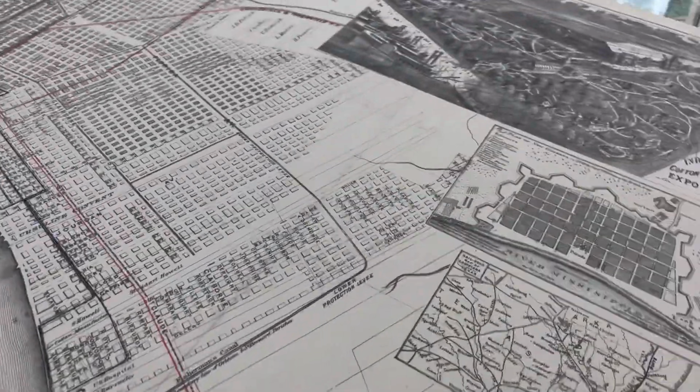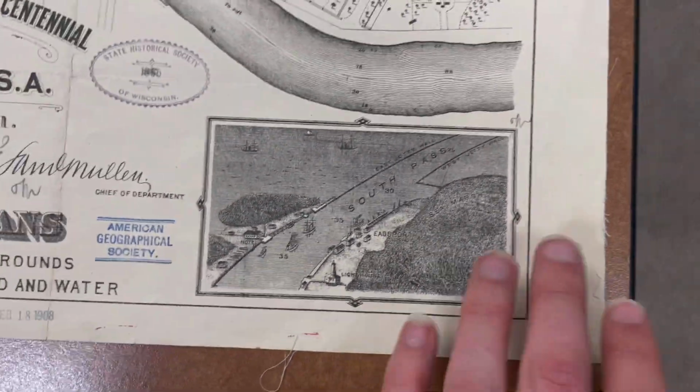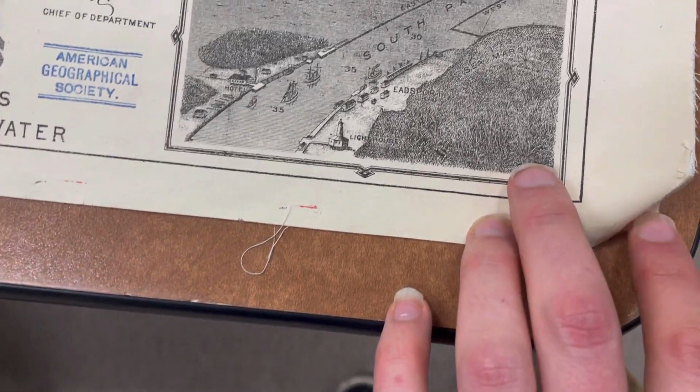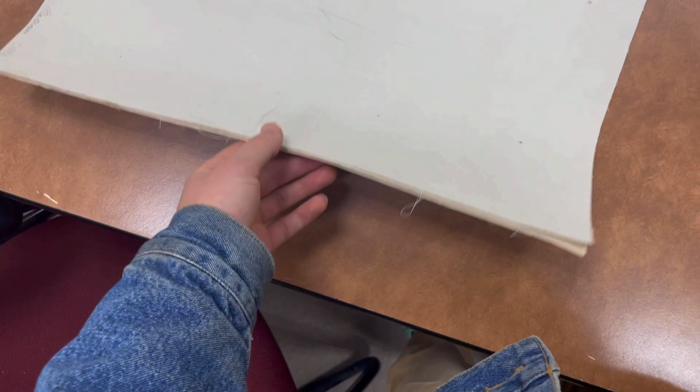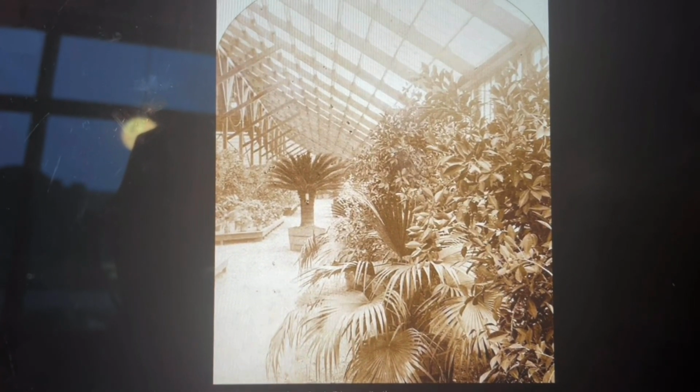So this is looking east, I think, or west, I mean. And yeah, so this is where on the river it is. And then here's showing you the fabric. It's like a cotton material. Just to show you the weight of it, there it is. It's pretty thick for a map. I've handled a lot of maps in my day, and this one has a very nice texture.